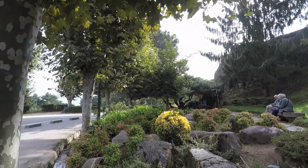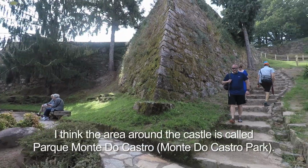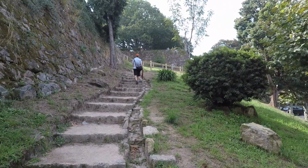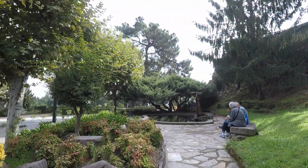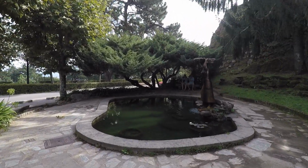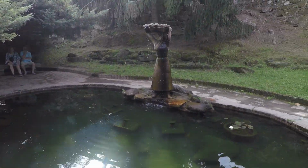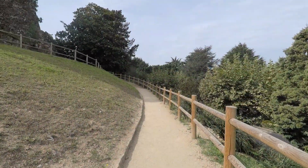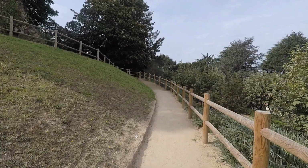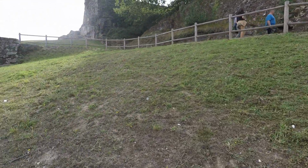Look at this here. Heavenly bamboo. So there's a little water feature here. We're gonna get a good look at. Got some goldfish in there. Now instead of steps, it's a dirt trail, but it's quite flat. Easy to walk on. I'm sure there'll be more steps before we get up there.